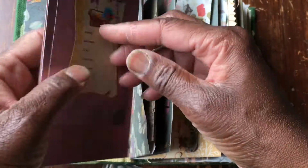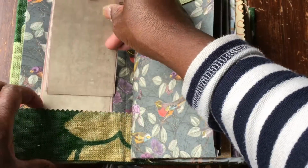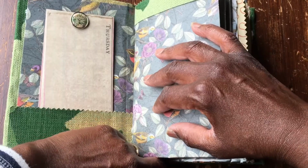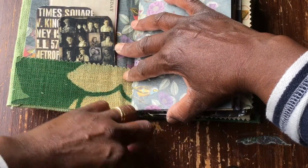I really like the idea of that, and I've just popped a little Daphne's Diary sticker on the back that she can pop her name, address and contact details on should she wish to, in case she happens to lose it, and where people can return the journal to. So let's pop those back in.